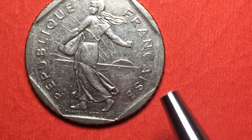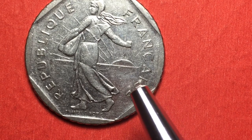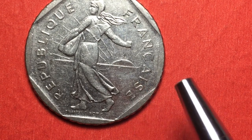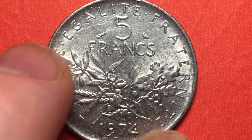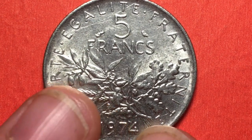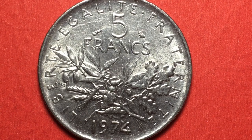They made, again, 100 million of these 2 francs in 1980. And next, we have the 5 franc coin. And where is it? Here it is. Here's the 5 franc coin, and that's a 1974, as you can see.